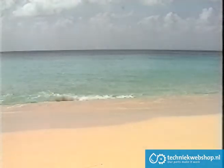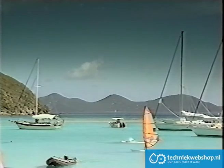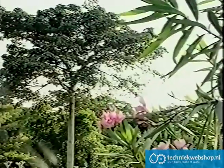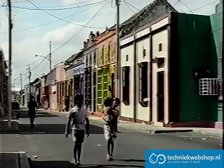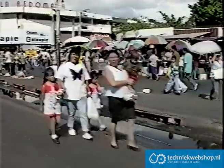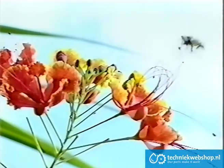Venezuela has blue seas, wonderful beaches, flowering vegetation, picturesque suburbs, friendly people, luxurious resorts, and a very rich fauna.